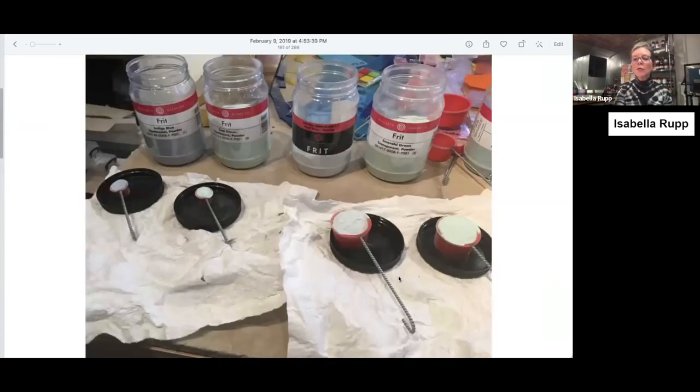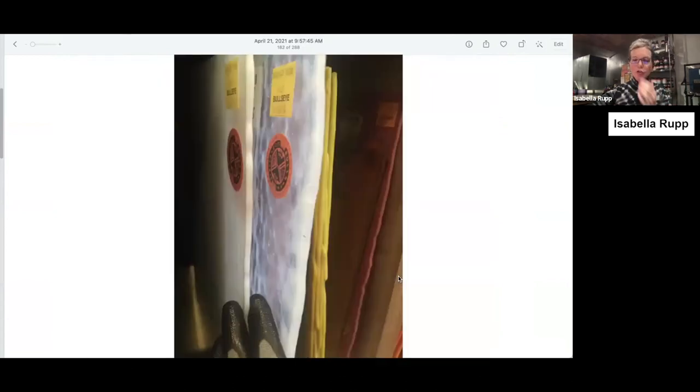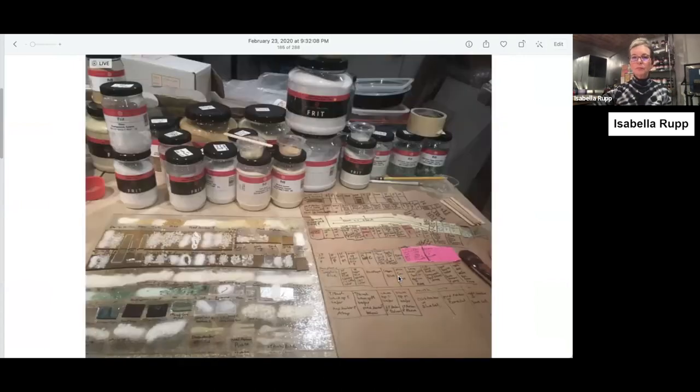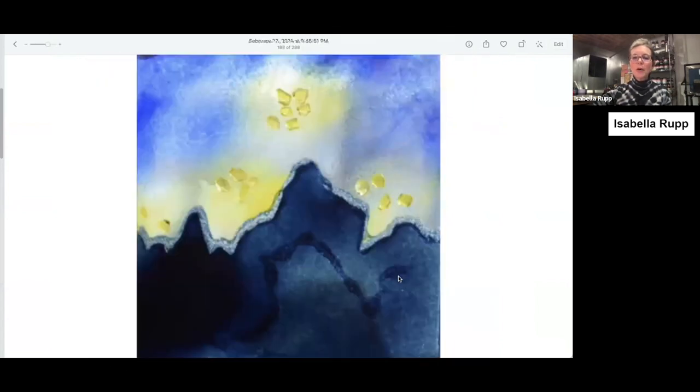This powder, which is ground glass, you can sift with different sized sifters. And then also the glass is ground to be like little pebbles and stones, four different sizes. This is sheet glass that you can cut and work with, rod, and stringer, which is like thin spaghetti. I do test sheets, a lot of test sheets, to see how the material is going to look when combined.